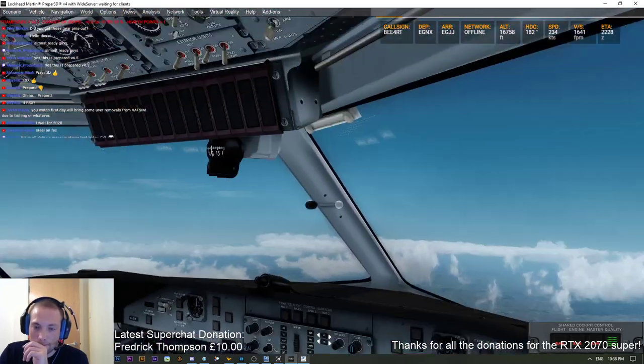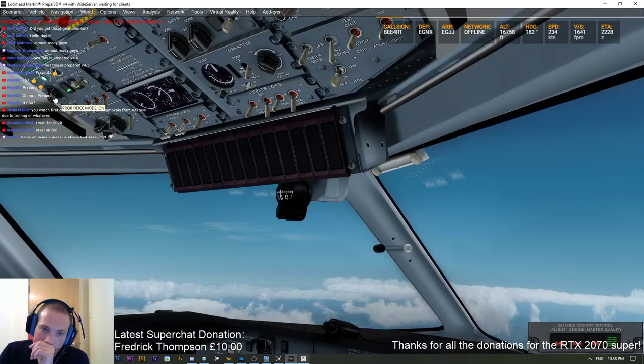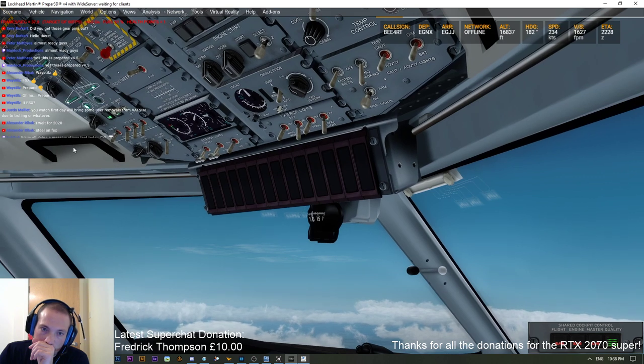Ice detector, can you put some ice protection on for us, please? Ice detector. Oh, I suppose we have got a few wispy clouds around, haven't we? Going through. There you go.